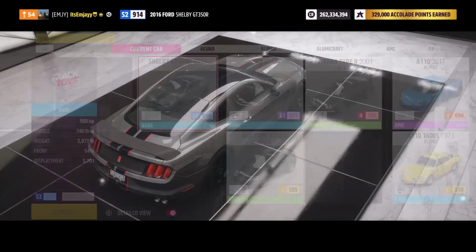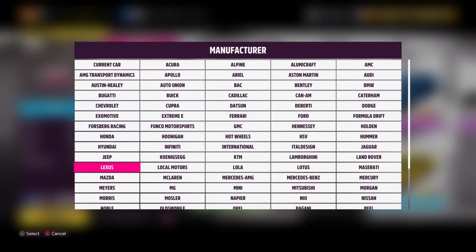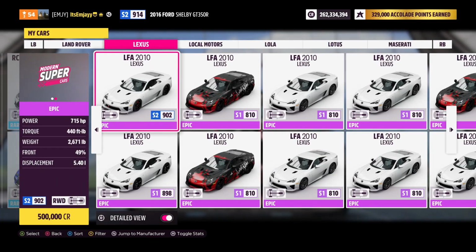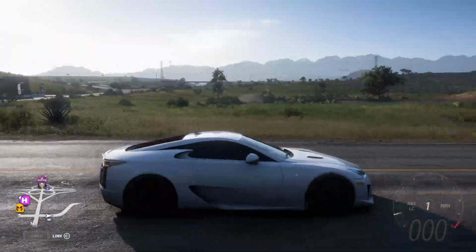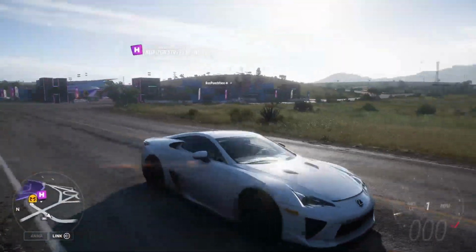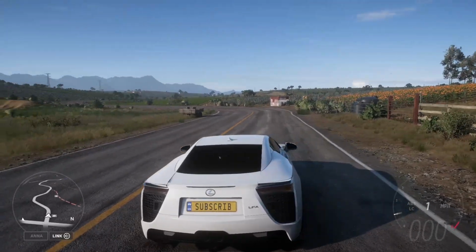Alright, so first off on this list, you knew this one was coming, we had to get this one out of the way. It is of course going to be the Lexus LFA. A lot of people regard the Lexus LFA as the best sounding car in the world, and I can definitely see why. Take a listen to this.